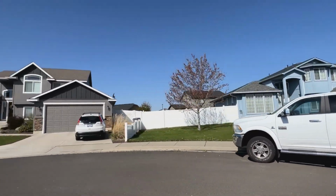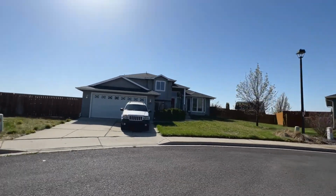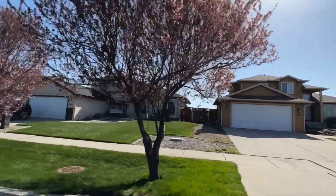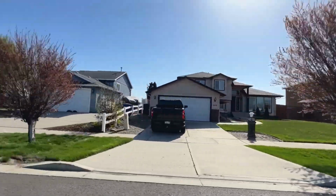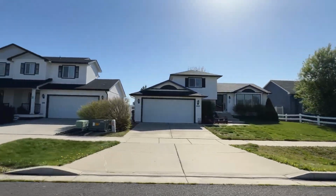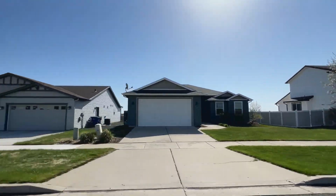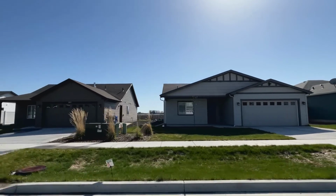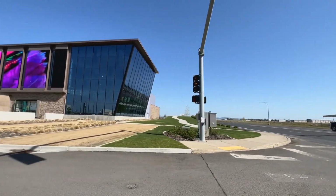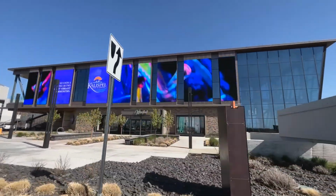Airway Heights is a city in Spokane County, Washington, just west of Spokane. The population was 10,757 at the 2020 census. The city's name was taken from its close proximity to the runways at Fairchild Air Force Base and Spokane International Airport. Airway Heights was formed in 1942 and officially incorporated on June 28, 1955. Growth in the city was spurred by the opening of the Airway Heights Correction Center by Washington State Department of Corrections in 1992 and the opening of Northern Quest Resort and Casino by the Kalispel Indian Tribe in 2000.